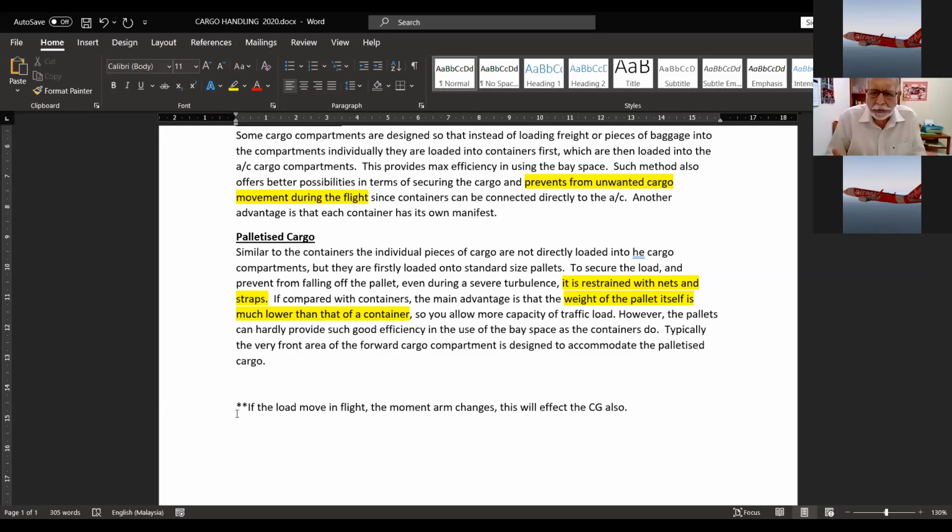Second point, containers and pallets remain on rollers, R-O-L-L-E-R-S, within track, T-R-A-C-K-S, if they are secured by latches. That means there is a latch over there. That's all. So these two points we need to know.